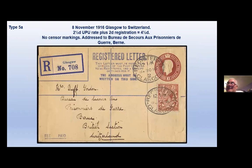Here's one from Glasgow. This time it's actually going to Switzerland, and it's going to the Bureau de Secours aux Prisonniers de Guerre. It's actually the British helpers for the British prisoners of war in Switzerland and Bern. A nice little cover. I thought there might have been a censor mark on it since it was going out of the country at this time, but it must have gone through neutral territory to get there. So 1916, still a nice address as well as a nice destination.